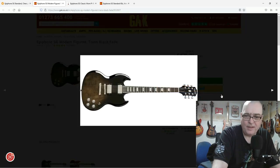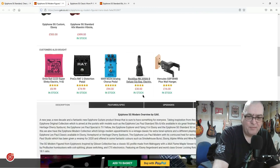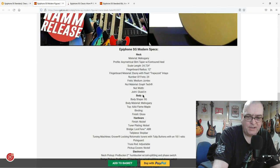Looking at it now, I suppose my tastes have changed in the fact that I'm shopping for an SG, because I never really got on with them before, but in the last couple of years my tastes have changed, because I remember thinking that this was a stunning looking guitar, and I'm just a bit underwhelmed by it now. You know, let's have a look, see what the specs have to say about it.